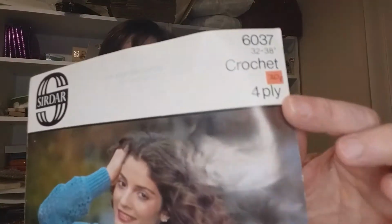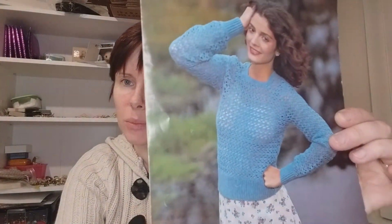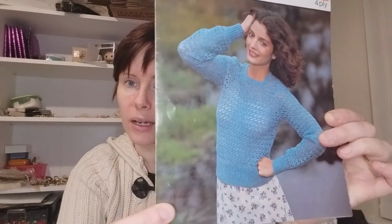But I got this, it's a vintage pattern, as you can see, 20p. So I'll just get the light out of it. It's a vintage pattern. So I thought I would give that a go. I got this yarn from a girl here in Northern Ireland. She's down in Fermanagh. I love her yarn, it's unreal. But she dyed this one for me.